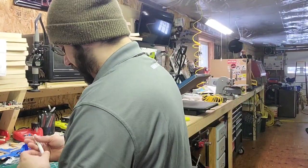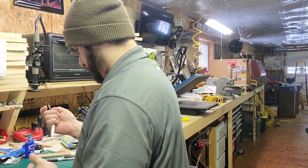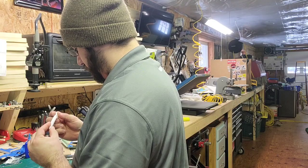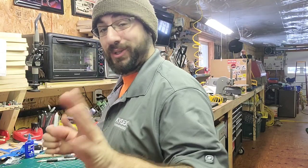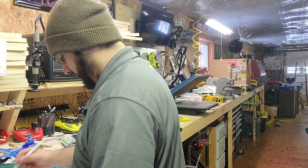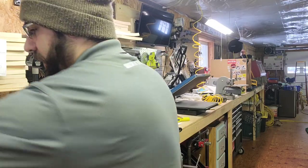Oh, definitely. You guys see how the pen writes. How does it open? Oh, it's an erasable pen. Okay, this is cool. You guys see how it writes. I'm a fan, all right.